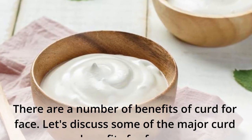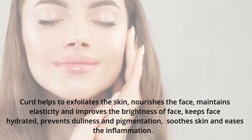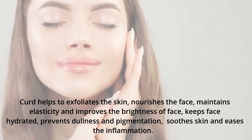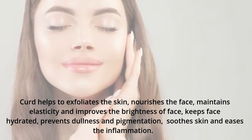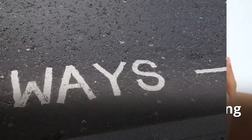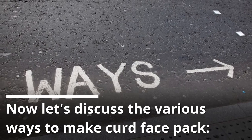Let's discuss some of the major curd benefits for face. Curd helps to exfoliate the skin, nourishes the face, maintains elasticity and improves the brightness of face, keeps face hydrated, prevents dullness and pigmentation, soothes skin and eases the inflammation. It also prevents premature aging and tightens the pores. Now let's discuss the various ways to make curd face pack.